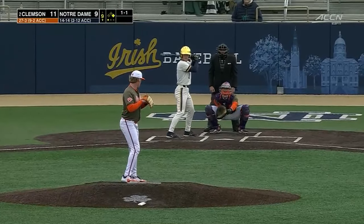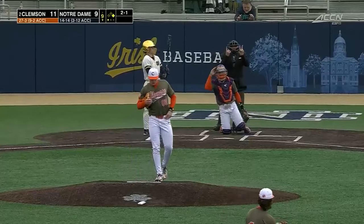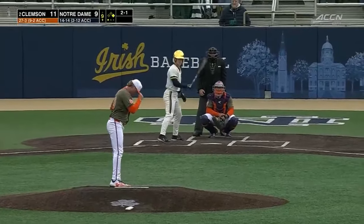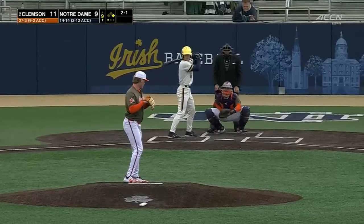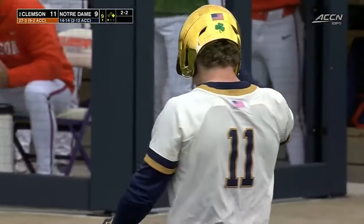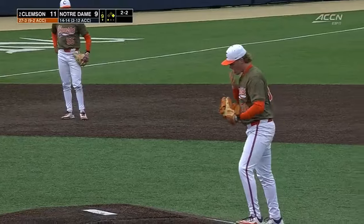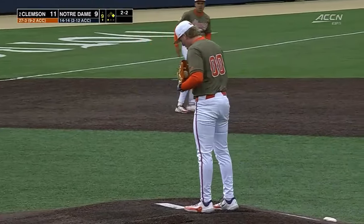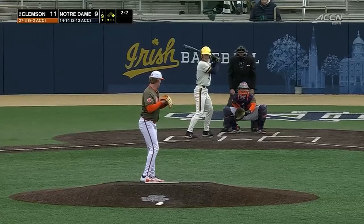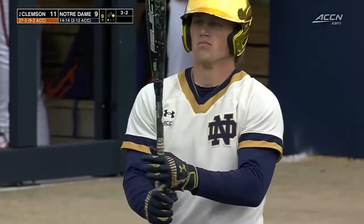One, pitch upstairs. Is fouled away by Jack Penny, the junior. Clemson looking for two more outs to try and get on the bus and get the series sweep. Notre Dame's had second thoughts about that. 2-2. Misses close. Inside. Close pitch there.